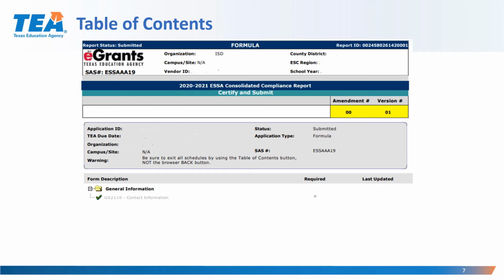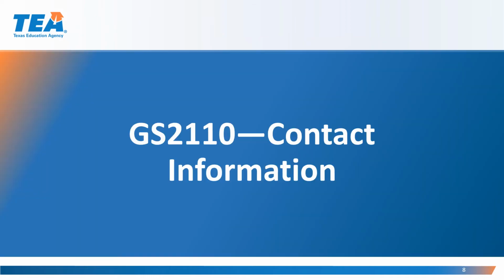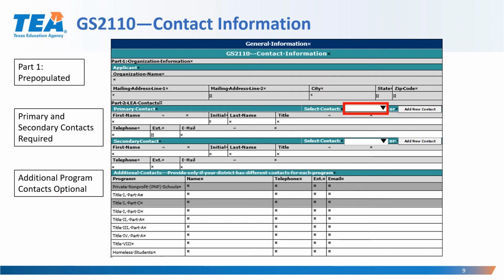The first item that will appear on the table of contents for the compliance report is the GS2110 for contact information. This is the first section that the LEA is required to complete. The GS2110 collects contact information for the compliance reports. Part 1 is pre-populated.